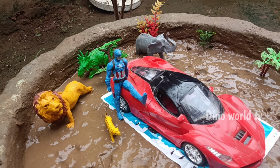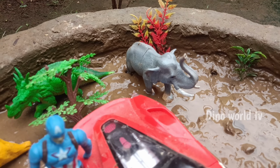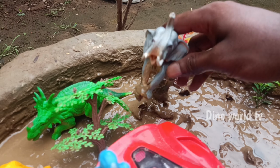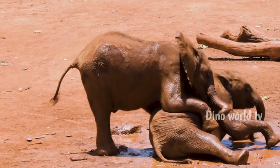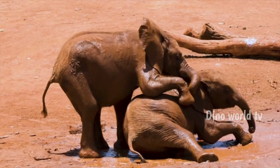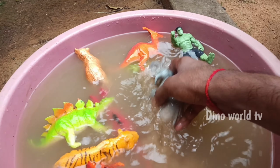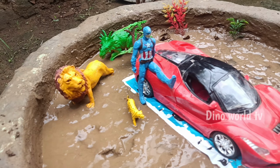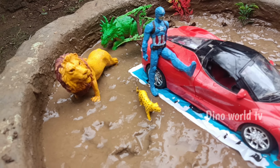And the next one you have, elephant. Elephant, giant mammal with long trunk and tusks. Let's wash it now. Here we go, elephant. Let's get the next one out of the mud.